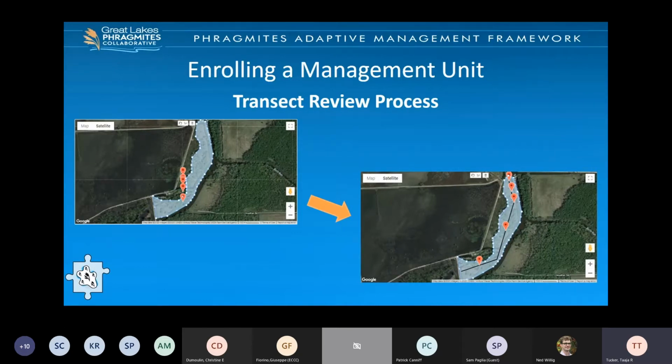If you're hoping to enroll and monitor the same day in July, that's still possible. You can contact us ahead of enrolling and we'll do our best to immediately review the transect so there's no delay. Otherwise, you'll need to use the participant established monitoring locations instructions to establish your 5 quadrat locations. This document can be found in the PAMF web hub.